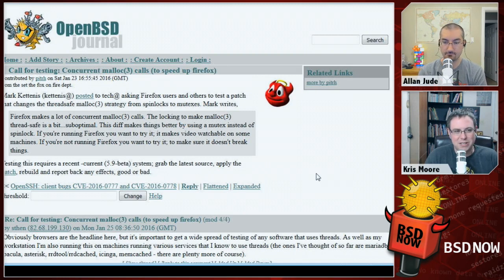He said, Firefox makes a lot of concurrent malloc calls. The locking to make malloc thread safe is a bit suboptimal. This diff makes things better by using a mutex instead of a spin lock. If you're running Firefox, you want to try it. It makes video watchable on some machines. And if you're not running Firefox, you still want to try it to make sure it doesn't break things. So definitely give that a whirl if you're over on OpenBSD.